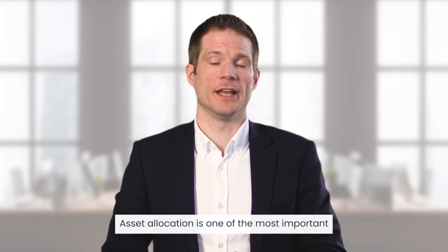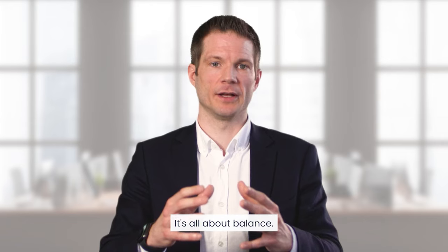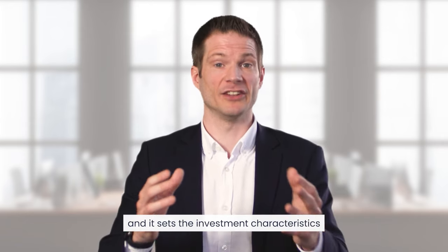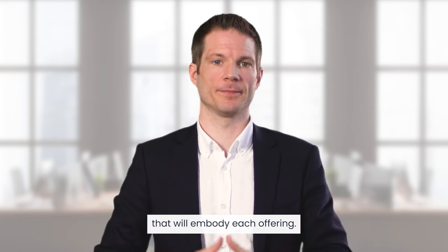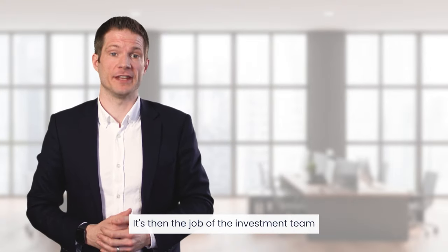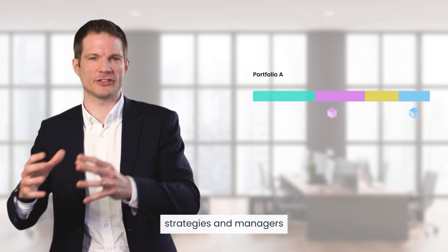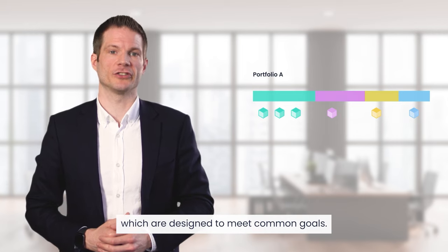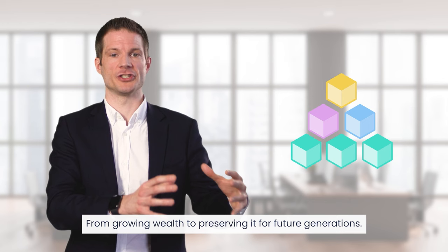Asset allocation is one of the most important things to get right during the construction phase. It's all about balance. I like to think of it as the dance between risk and reward, and it sets the investment characteristics that will embody each offering. It's then the job of the investment team to blend the right St James's Place funds, strategies and managers to construct the ready-made solutions, which are designed to meet common goals, from growing wealth to preserving it for future generations.